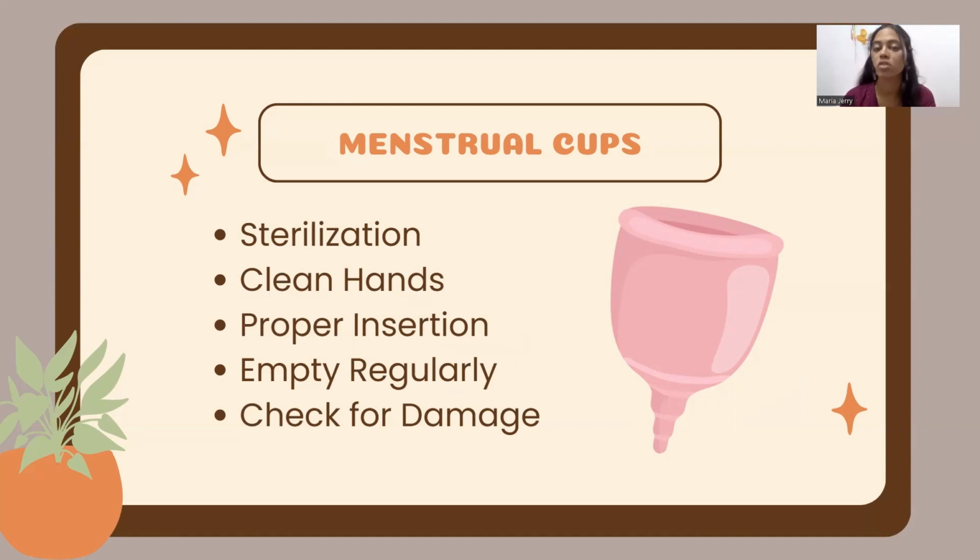In both the processes, you should wash your hands. This is to maintain hygiene. Then proper insertion. Follow the instructions very carefully to ensure it is inserted correctly, and this will help you in preventing any kind of leaks. So follow the instructions very properly.